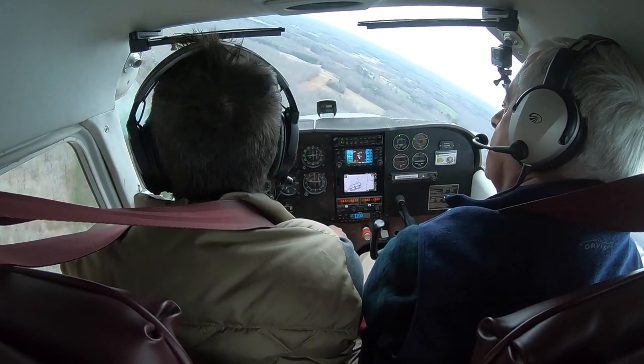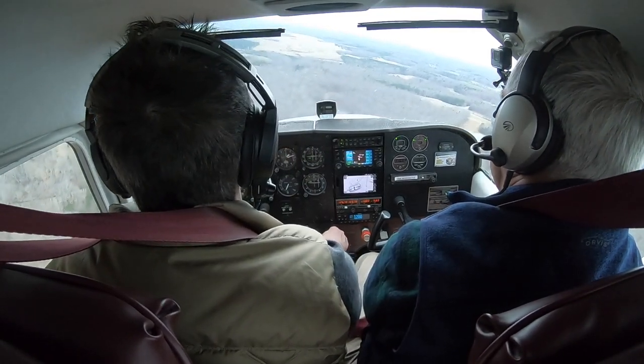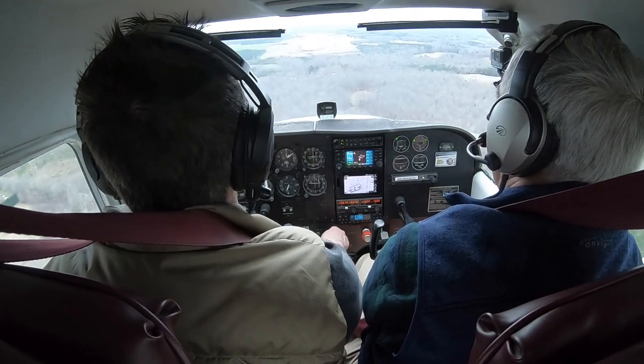Looking good. Angles look good. Power back some, a little fast. Power on back. All right, good. As soon as you get to the white arc, we'll put some flaps in.